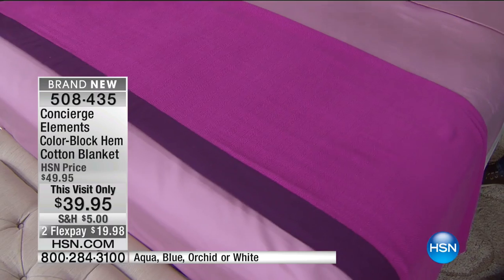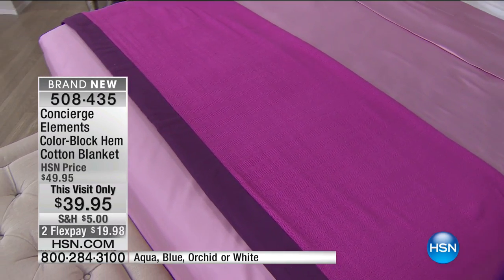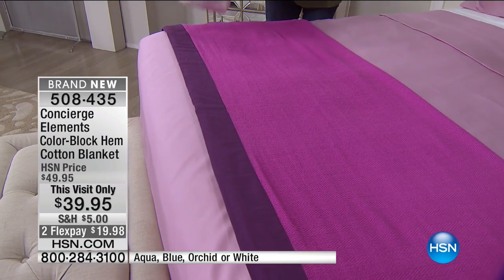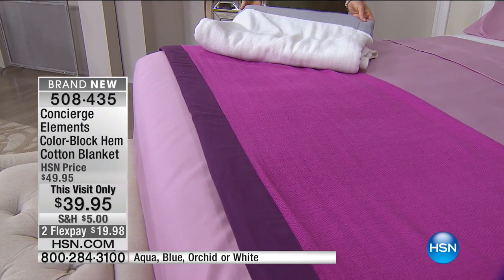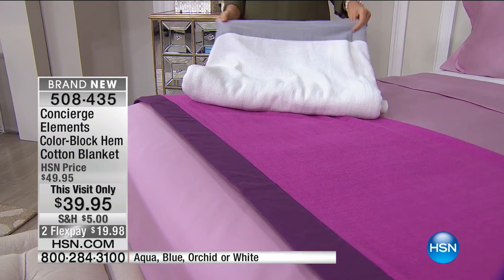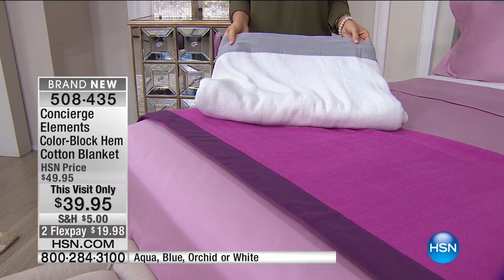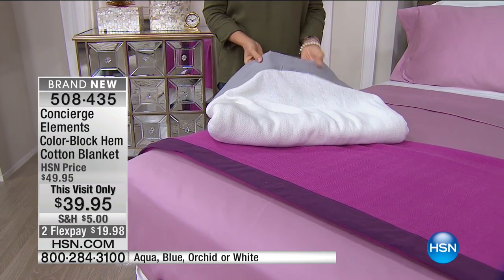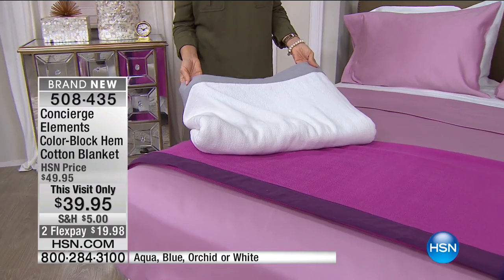In my opinion, this is the best blanket ever, because you talk about 100% cotton and comfort. I love the little banded cuff that it has. Everyone always loves our 100% cotton blanket. Beautifully soft, but what we did that's different about these is we added this incredible, super soft attached hem at the top. So it really just finishes it.